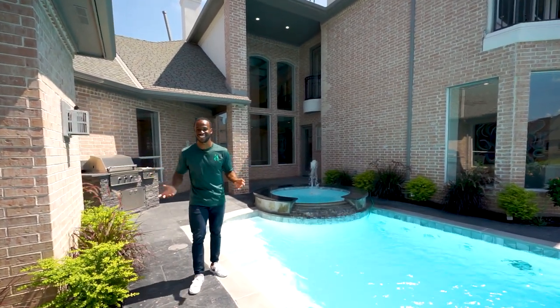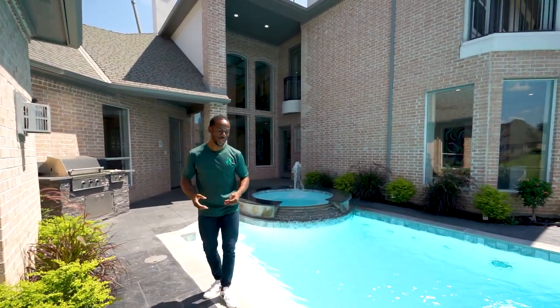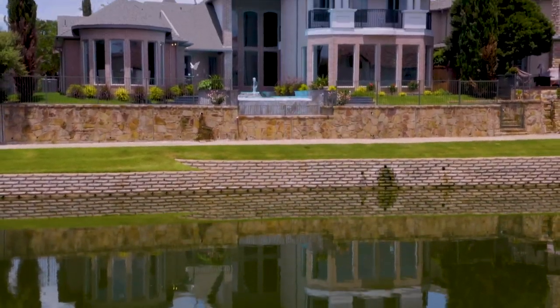It's hot right now in Texas, and this pool is calling my name. But we're not going to do that. We're actually going to walk inside and showcase the second floor of this beautiful property.